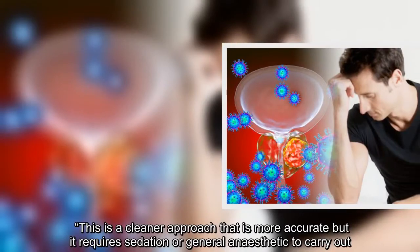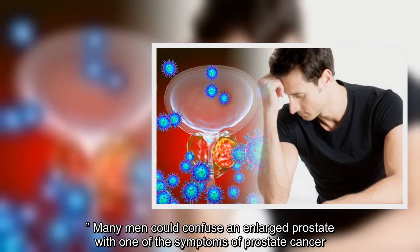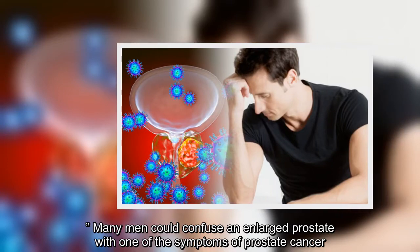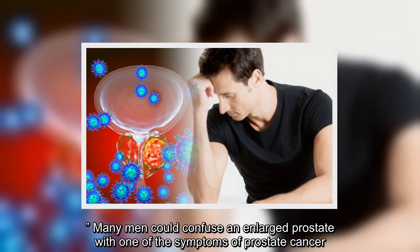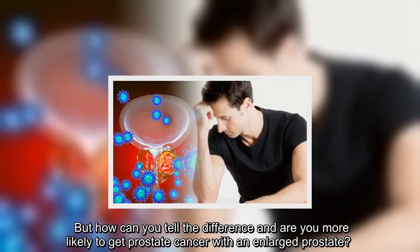Many men could confuse an enlarged prostate with one of the symptoms of prostate cancer. But how can you tell the difference, and are you more likely to get prostate cancer with an enlarged prostate?